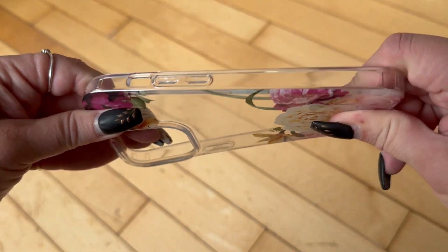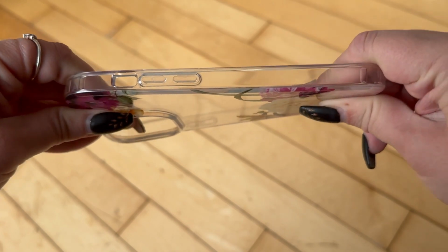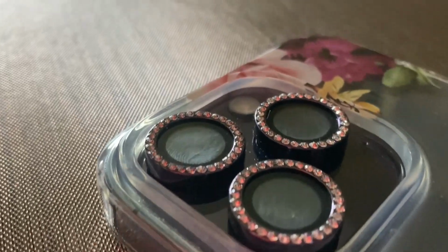I love that this phone case isn't too flimsy, so I know it's going to protect my phone in case I drop it. I love that this phone case has little lips by the camera as well as on the screen, so that if you were to drop your phone, it would protect your phone all around.